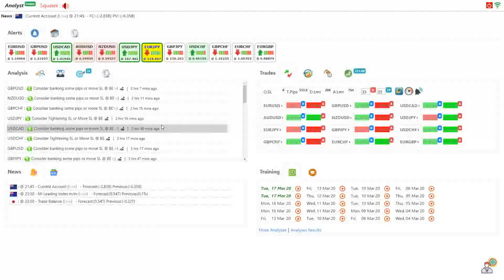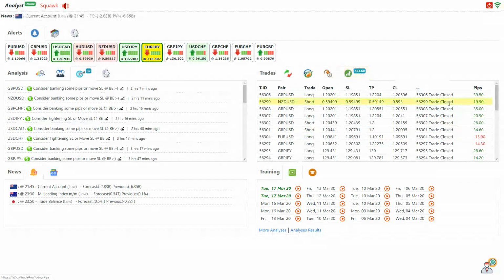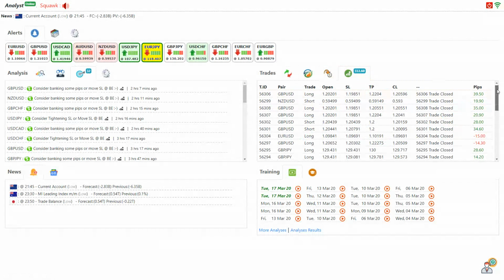Before that, I would like to share with you my trading activities. Today was an amazing trading day, amazing volatility. I've managed to squeeze 553 pips today, and this is the breakdown of all of my trades.